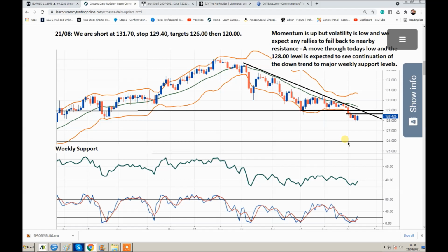It's been boring, but I think the volatility could pick up. And if we do break down, risk to reward is really nice. You don't have to risk it back behind here. You can see my stop, 129.40. And our ultimate target is somewhere down here. So yeah, one to watch.